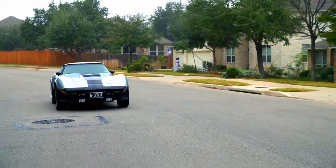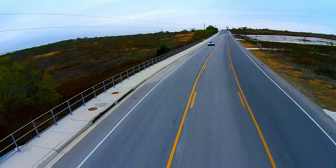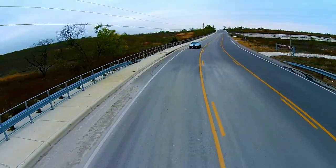This car is an ultimate ride because of the sheer rawness of it, the excitement, and the acceleration. It's scary fast. It will put a smile on your face every time.